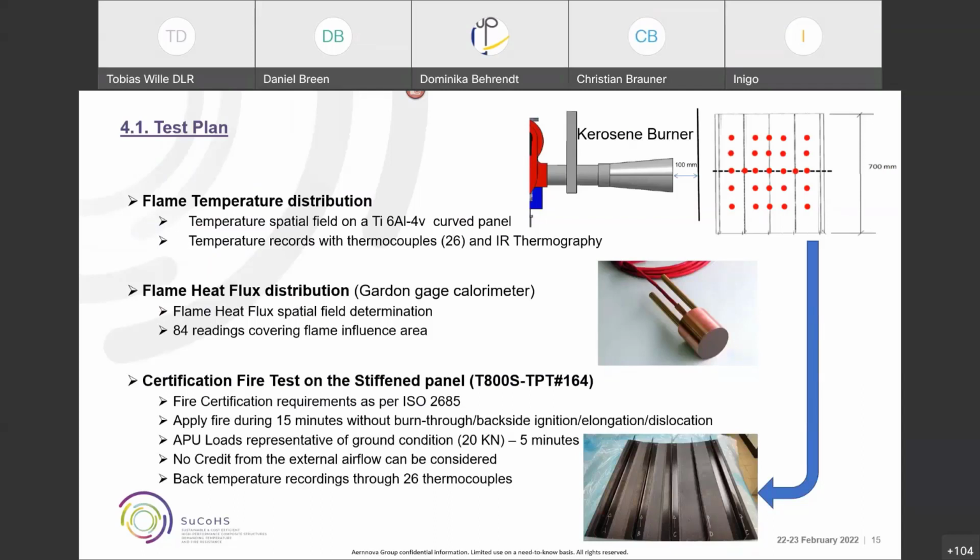The first one was to obtain a temperature spatial field related to the flame. For this, a titanium panel with the same dimension and curvature as the composite panel was instrumented with 26 thermocouples, and all the readings provided us, along 15 minutes, information about the flame temperatures around the panel exposed area. The second test was similar, where the objective was to determine the heat flux spatial field associated to the certification burner. And for this, we took 84 readings covering the flame influence area.